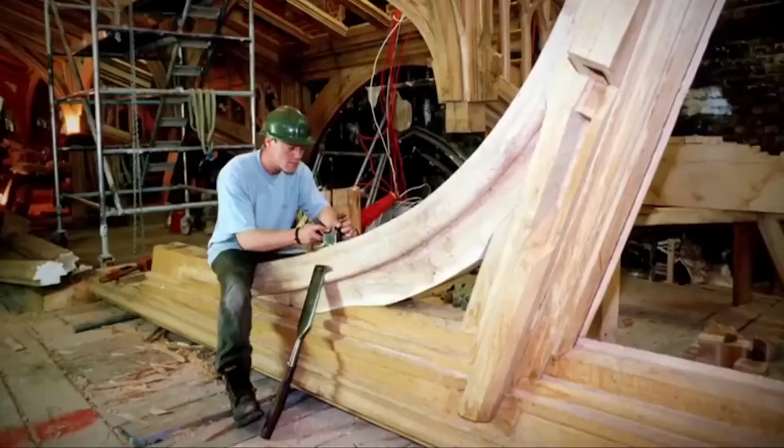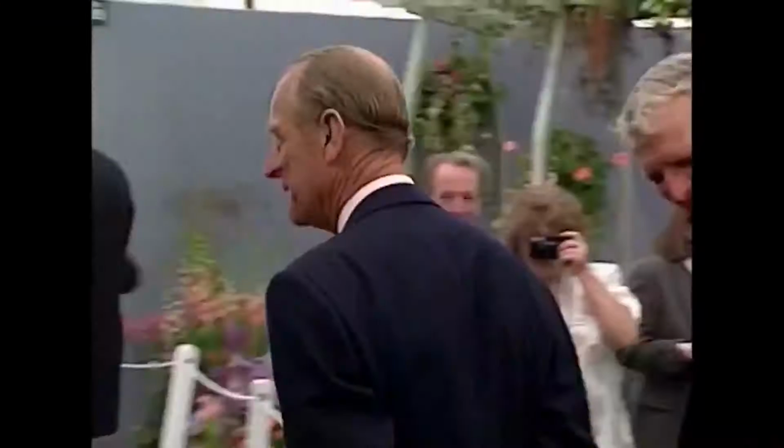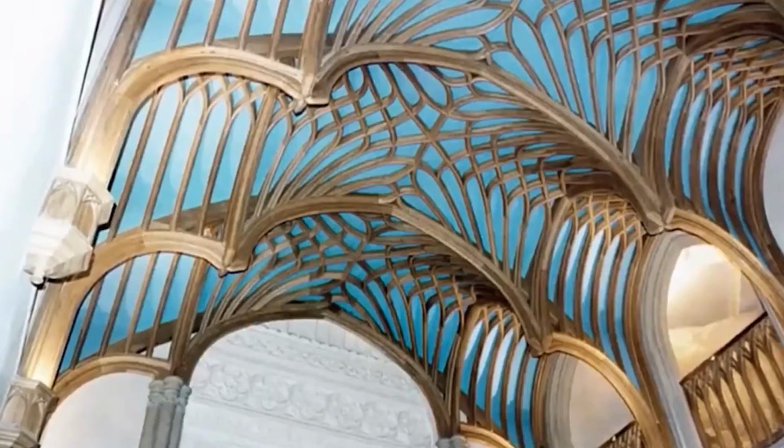The Queen and the Duke of Edinburgh really were in charge of the restoration. They had a dilemma. Do they try and restore rooms back to exactly how they were? Could they even afford that? Or do they do something different? My blood pressure went up and I think I went grey in the process.